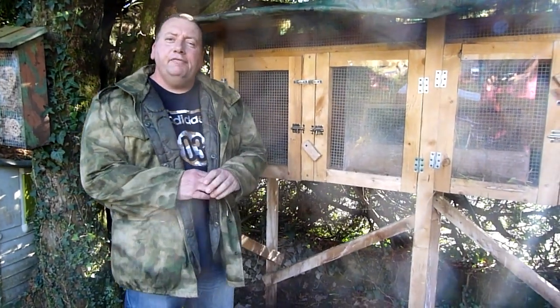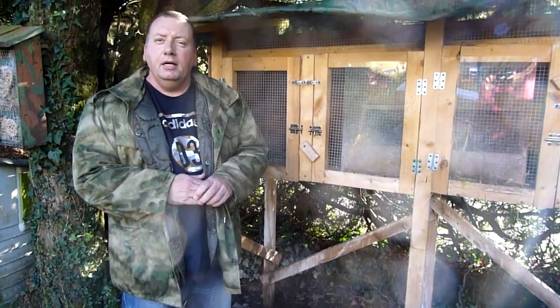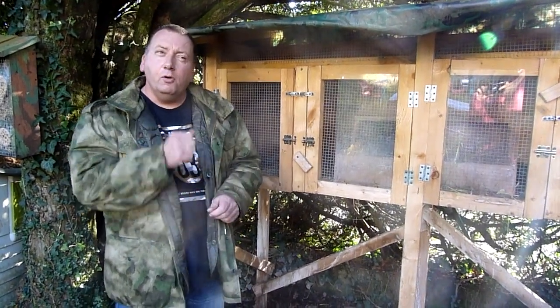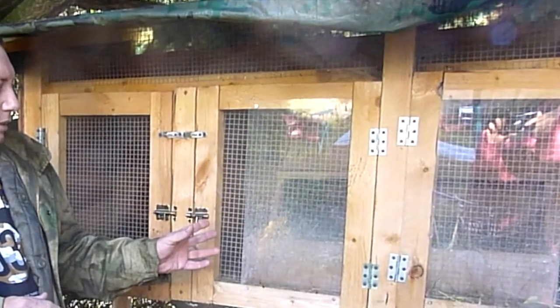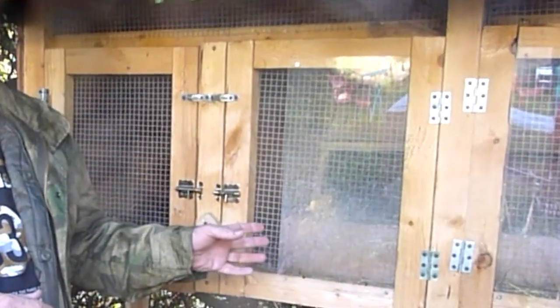Okay, after the first 5 baby rabbits, sort of 7.5 weeks, had died, we had our first fatality with an adult rabbit, Alice. I had mated her 4 weeks after giving birth to the previous ones that you've just seen. She gave birth to 6 new babies, and 2 days afterwards she was dead in the cage.